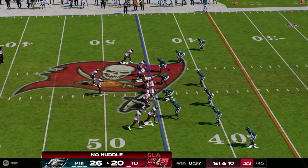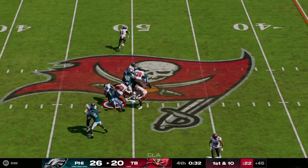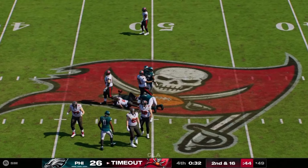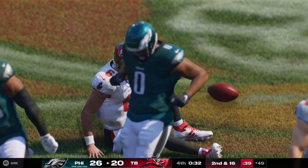Final minute, 1 timeout remaining. 1st and 10. And he can't get a throw off. He's taken down. What a huge play at this point in the game.